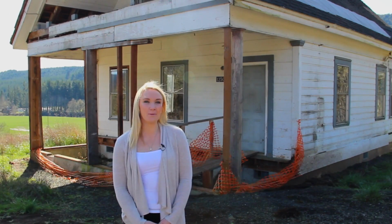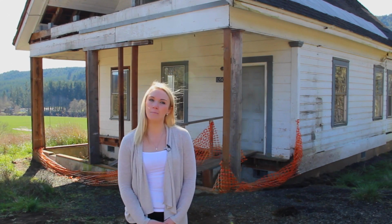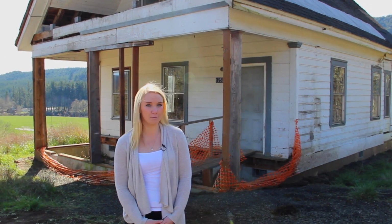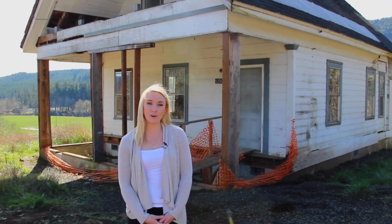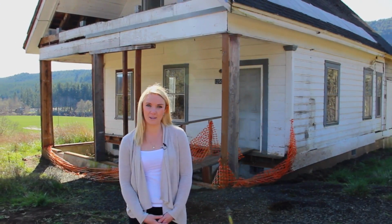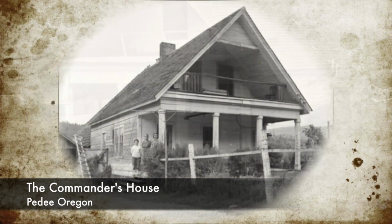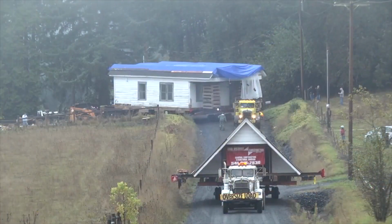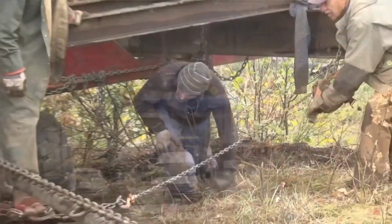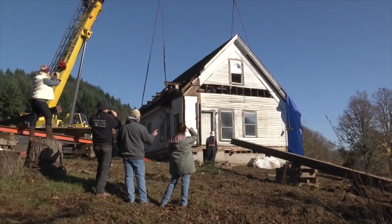With the end of the Civil War in April 1865, Fort Hoskins was decommissioned. Buildings from the fort site were sold off, moved, burned, or left on site. The commander's house stayed at Fort Hoskins and was used by the Frantz family. In 1869, the commander's house was moved 8 miles away to the small town of Pedee, Oregon. In 2012, the house was brought back here to its original location in the fort. Efforts are being made to restore the house to its original condition and to use it as an interpretive center.